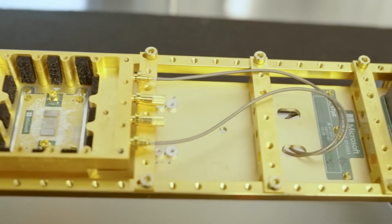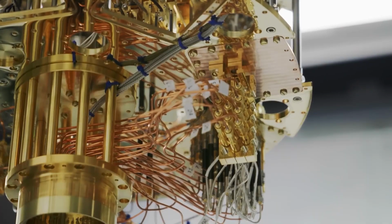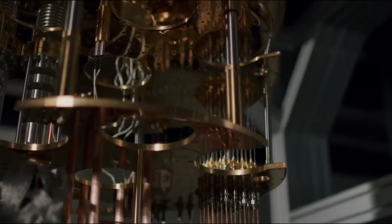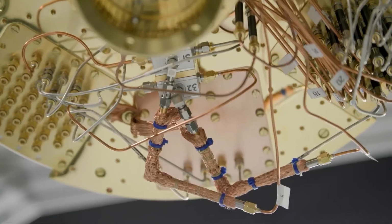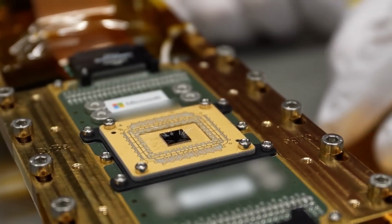If the previous sentence sounded like complete nonsense, that's perfectly normal. Topological qubits are a rather non-trivial technology, understanding which requires deep and specialized knowledge of quantum mechanics and condensed matter physics. In today's video, I will try to explain as briefly and generally as possible what this is all about.